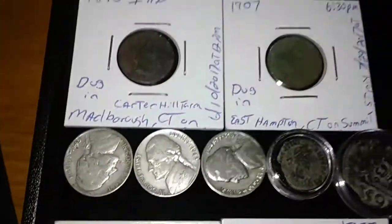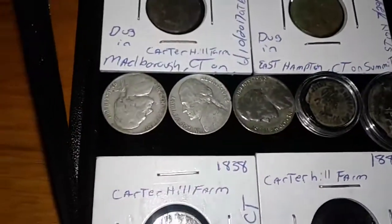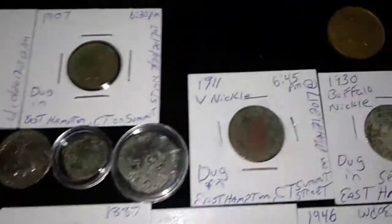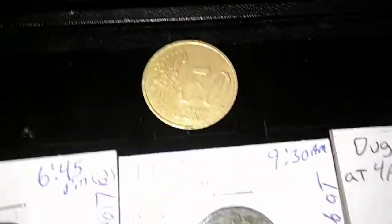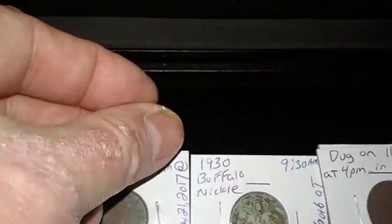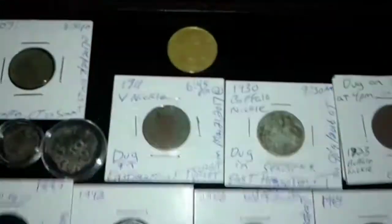I dug a few war nickels. I still gotta put them in cases. I gotta go back and remember what date and time I dug them. A 50-cent euro. That was a gold coin. I said, oh my God, I don't have my glasses on, until I got home. I said, oh. But still cool. European 50-cent piece, gold color. Would have freaked you out too. Alright, next case.